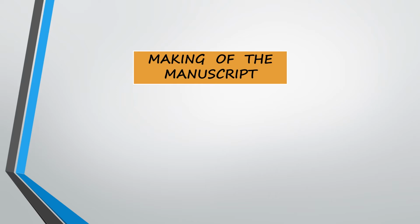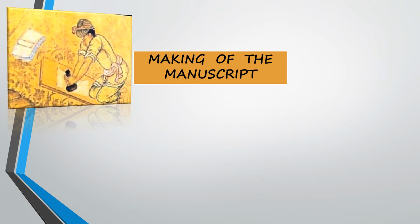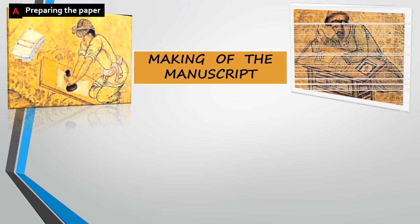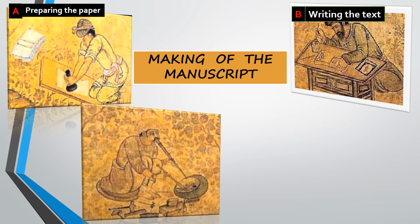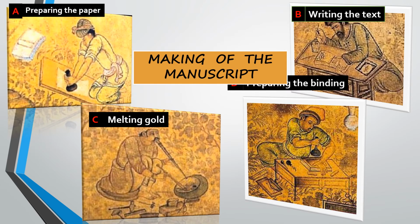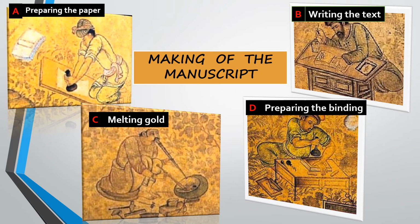Now, before going into what that special manuscript is, let's just see the steps involved in making that manuscript. Start with preparing the paper, followed by writing the text. The third step is melting gold and flowing it onto the blocks created, then preparing the binding. So this is how the making of a manuscript was. An added point: the melted gold was used to highlight important words and passages.